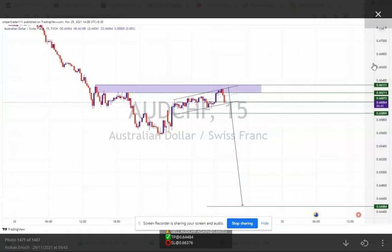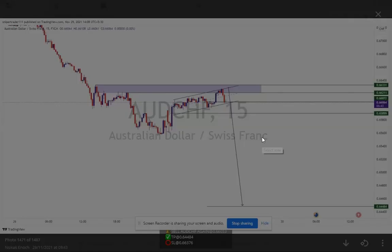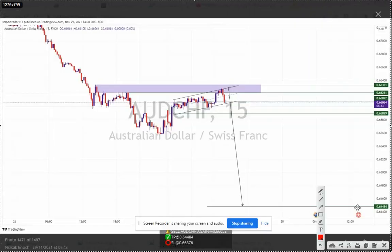Yes, this was the analysis that we took on AUDCHF. Okay. AUDCHF, the market is still bearish. Okay, we follow the trend. And here, according to what I said about the GBPCHF, here the buyers are here, while the sellers are here. So I combine the two sellers entry points, this and this.